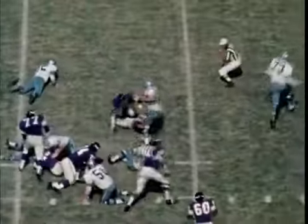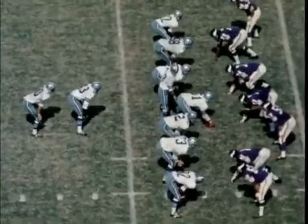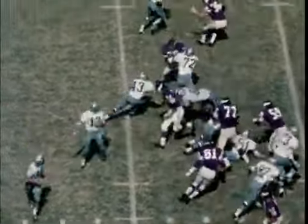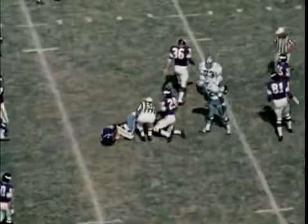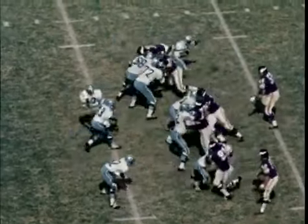Reeves going over left tackle. Picks up 6. The ball in Minnesota territory now at the 47. That's Perkins, a beautiful hole on the left side. 10 yards and a first down. Dallas trailing 10-0 now, moving well deep into Minnesota territory.